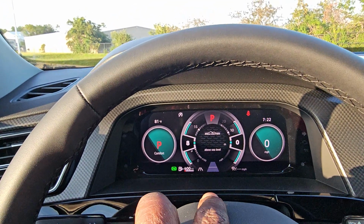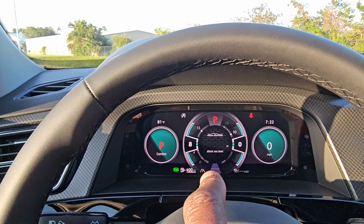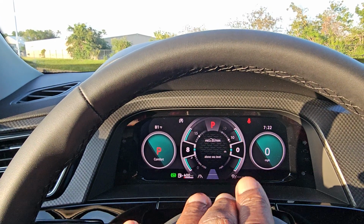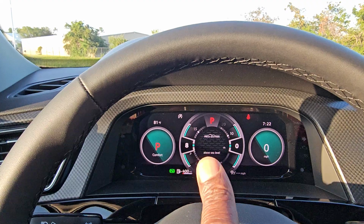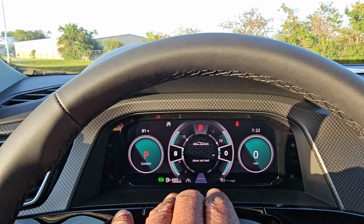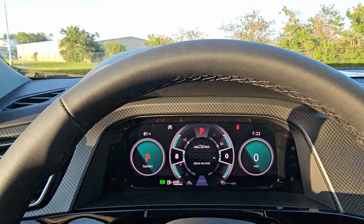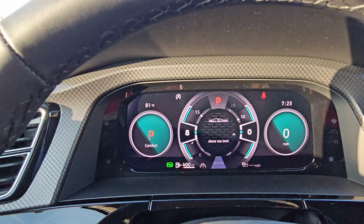On the SE Tech, which this is, the SE Tech, you do not get it displaying sea level. I don't know if you need to have navigation on board or not for that to register your elevation above sea level, but it doesn't actually show you a functioning level above sea level on the SE Techs. On the SELs, it will actually do that. You still get this screen. It's still cool to look at. It just doesn't do the sea level stuff.